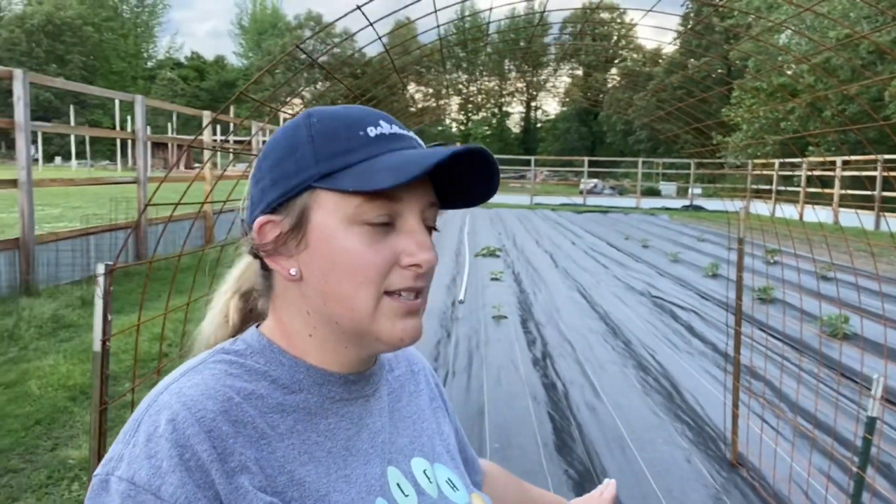The back part of the arch trellis over here, I don't have anything planted there yet. I was holding off till after the rain. So in the next couple of days, we'll get those planted as well. I am thinking I'm going to attempt to grow cantaloupes. I've never grown cantaloupes on an arch trellis before.